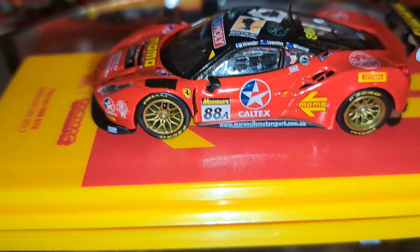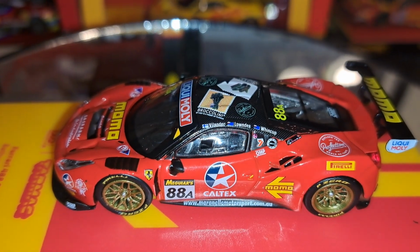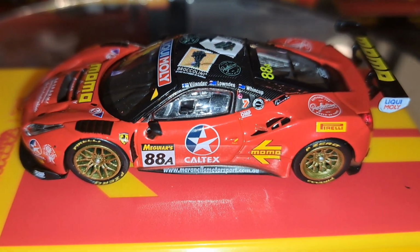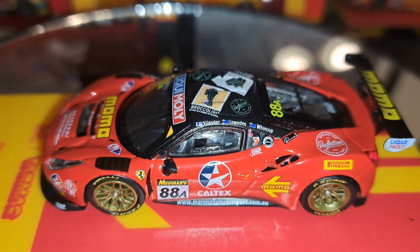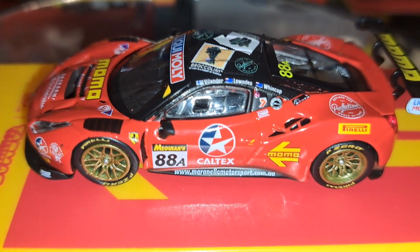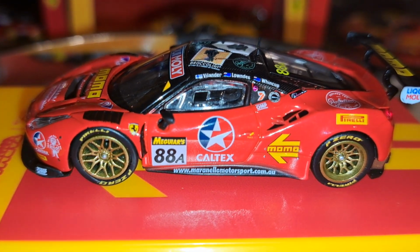So, about the car. This one is one of those classic cars, very, very sharp. I absolutely love the 488, one of my favorite cars in the whole world, and this is no exception. Beautiful car in this red with the black Liqui Moly, and I'm not even sure, Momo I know, Caltex, big wires, and it has these really cool looking gold wheels on it.